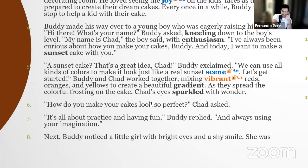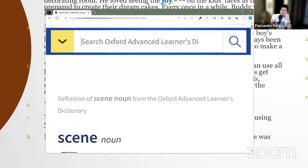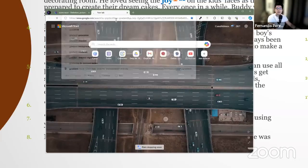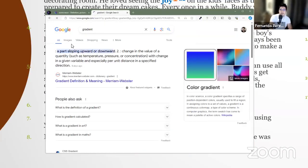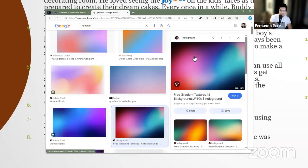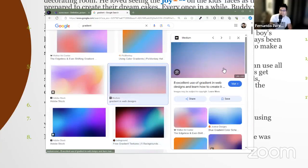Rating? Yes, very good, my lady. Gradient. The gradient is a transitioning effect on the colors. A color gradient is a transitional effect where one color transforms to another. In this area it is pink, and then it transitions to purple. You see? This is a gradient.